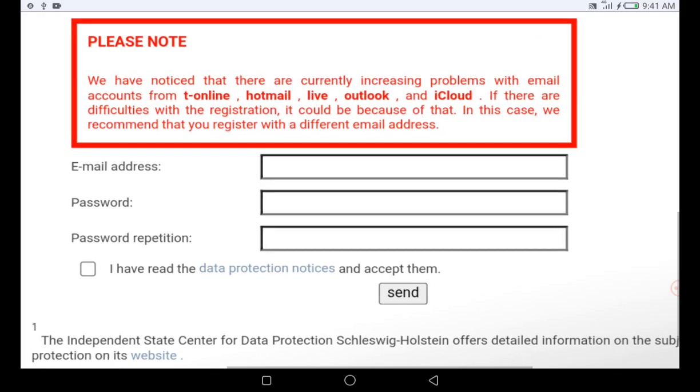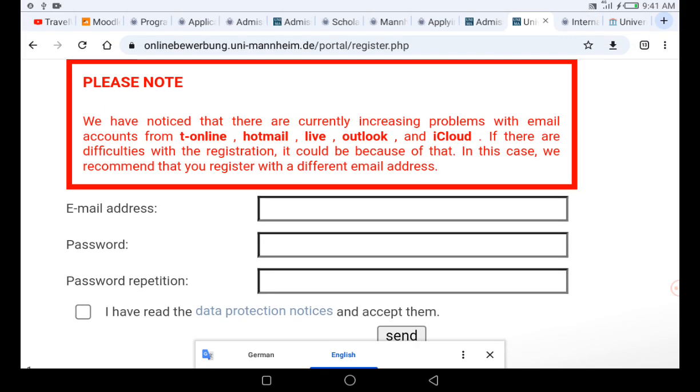Note that when you are trying to apply to this university, they have issues with some email addresses. I think I've seen that scenario where someone was saying he's trying to apply, but the system is not accepting his email. So this might also be your case. They said we have noticed that there are currently increasing problems with email accounts from T-Online, Hotmail, Live, Outlook, and iCloud. If there are difficulties with the registration, it could be because of that. In this case, we recommend you register with another one. You can use Yahoo Mail, Gmail, or any other email that you have access to, but not any of these, because you might not get the verification email.